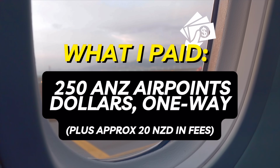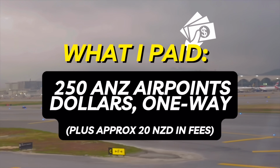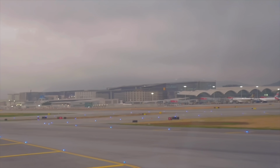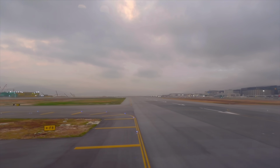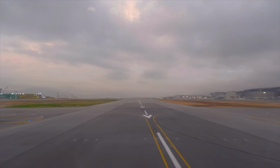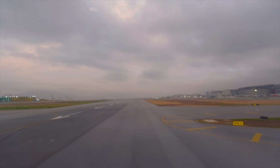I paid 250 Air New Zealand Air Points dollars for this flight. That's the Air Miles currency of Air New Zealand's frequent flyer scheme. And I thought this was excellent value. Would I have paid the £378 one-way cash fare? Probably not. But either way, I had a great time, and I think this is an excellent mileage redemption if you can get your hands on it and you want to try something new.